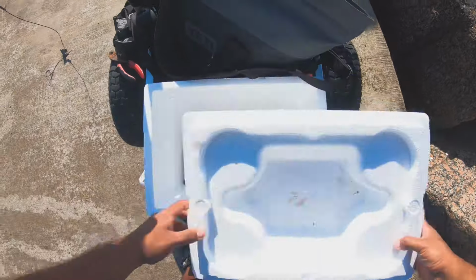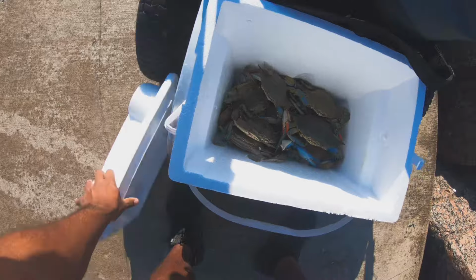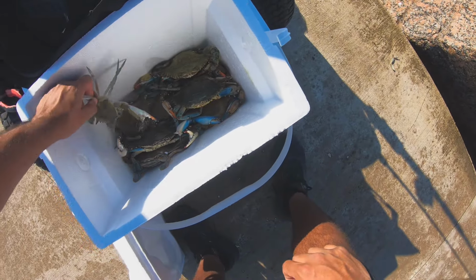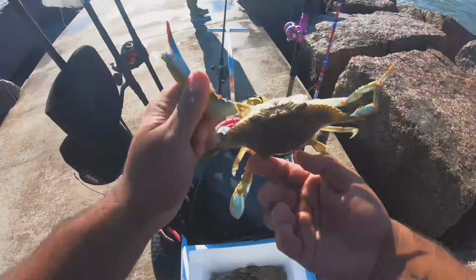So we're back on the North Jetty doing some fishing. I'm getting ready to cast out some whole blue crab that I picked up from Causeway Bait and Tackle. And they'll run you about $3.50 a piece. So pricey, but I mean, you want to catch some drum, you know, blue crab's the way to go.